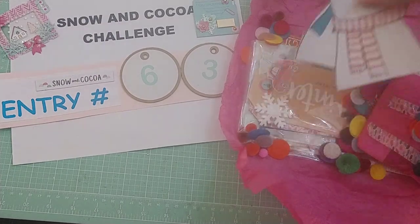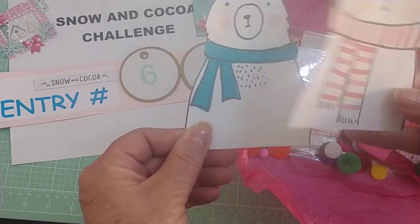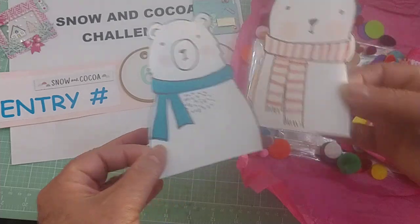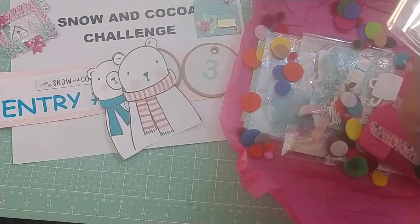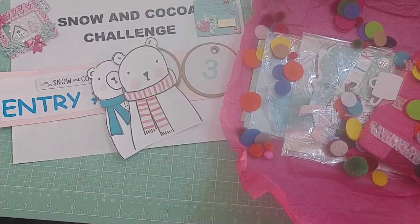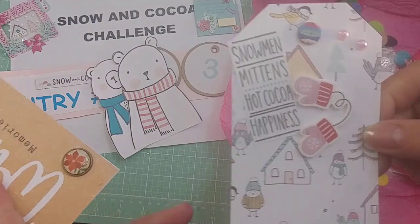So, let's see what we've got here. She's got these adorable bears, which I love. I'm so happy to have these, and they're a great size. So, I will definitely use these for something in my crafting when I get to that part. Let's see here. Here's an entry. Just give me 1 minute. So she told me her grandson helped her choose what to use for her entries. So that's really cute. Future crafter.